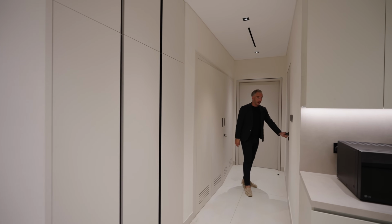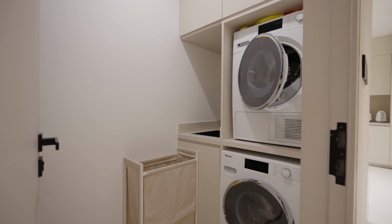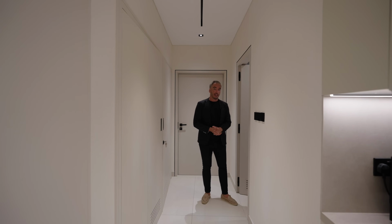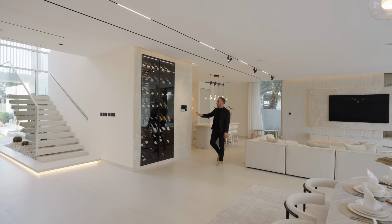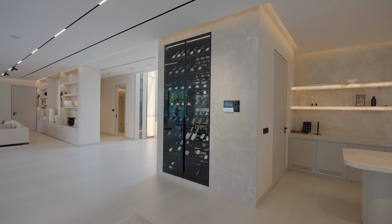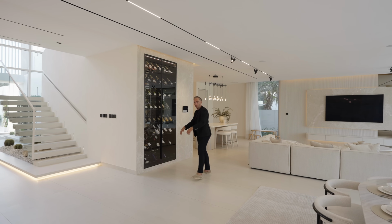And we finally have the laundry room right here, which has a washer-dryer combo. Now let's head to the other side of the great room, towards the formal lounge. Along the way, there's a temperature controlled wine cooler built into this ribbed marble wall.